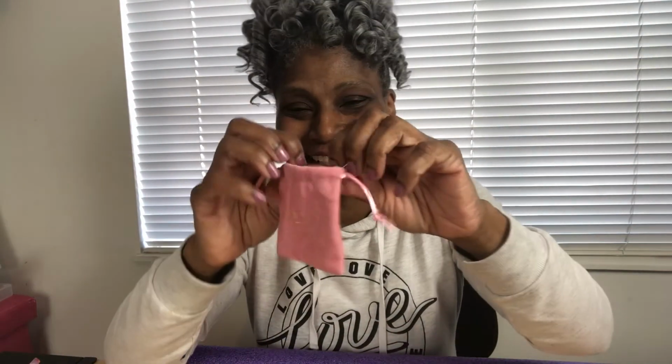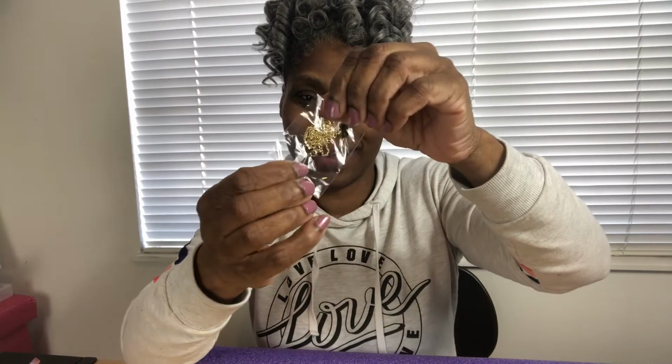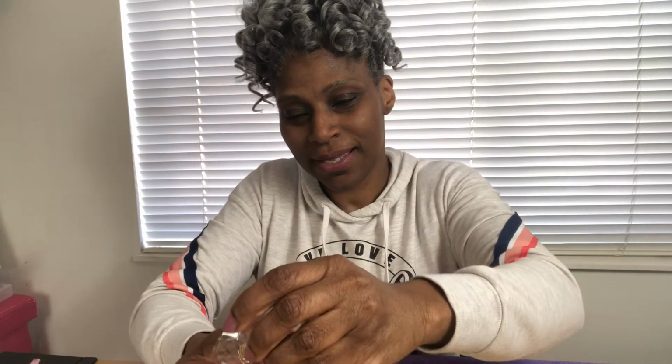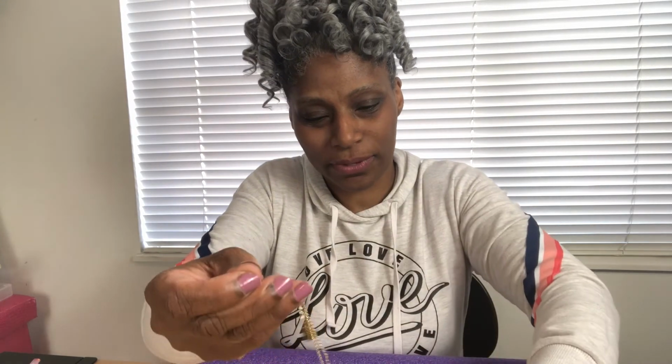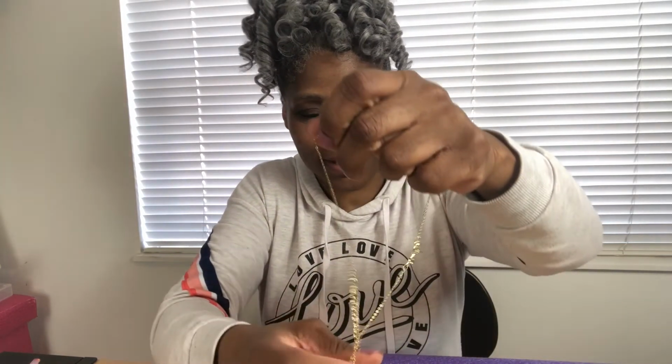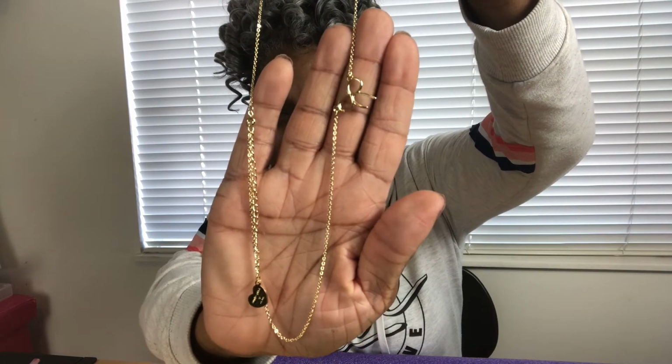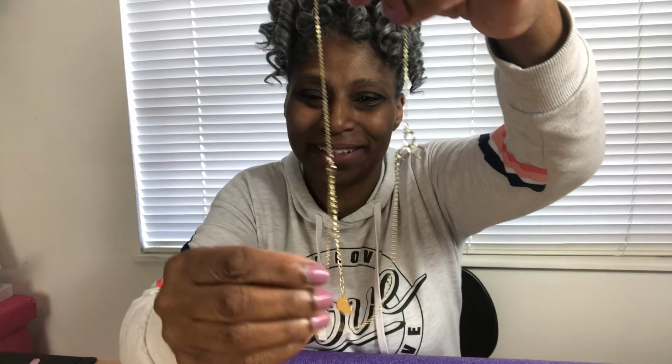But here we go. Let's see. Ooh. I got a necklace. Safety first. Let's open it up. It's a necklace. Oh, it's so pretty. They love their bows, I tell you that. It has a heart and a bow. Look at that. Isn't that cute? That is so cute.